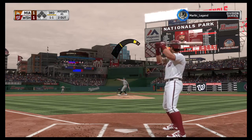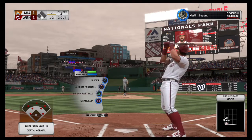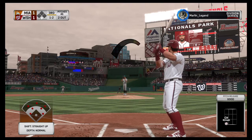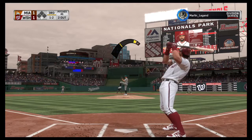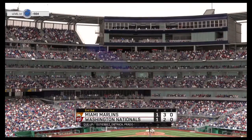Archer looks in, ready with the 1-1 pitch. And a half swing here, but this is in there for a called strike 2. Set to deal on a ball and 2 strikes. Got him swinging, and that will end the inning.